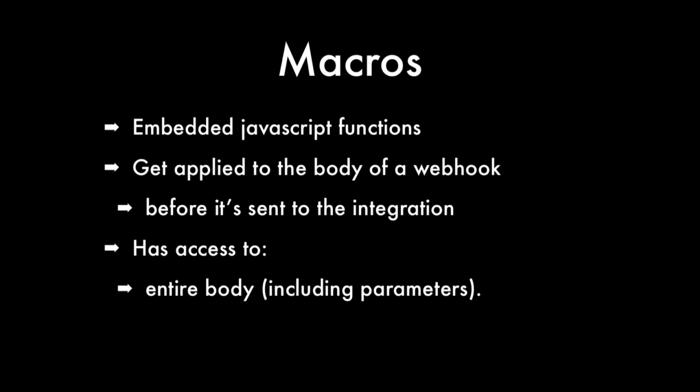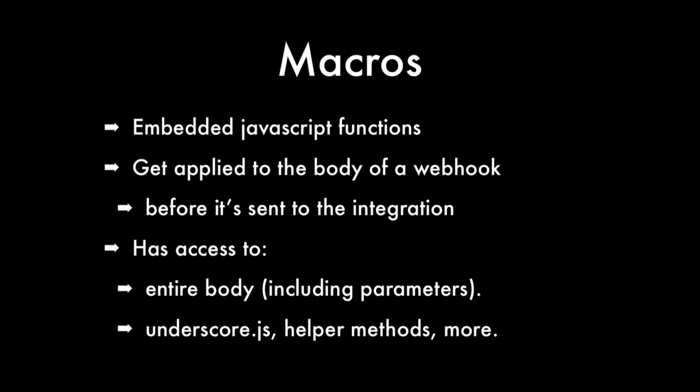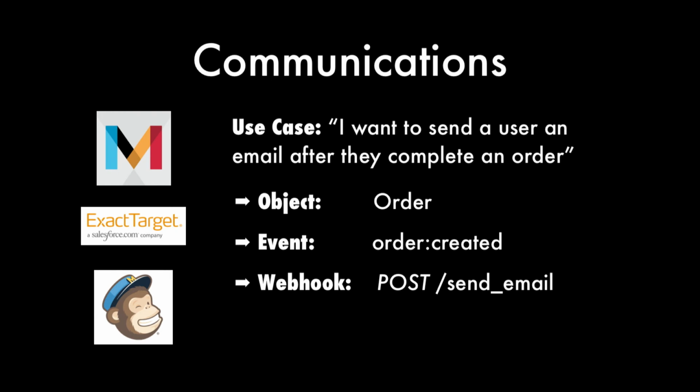And it has access to the entire body, including the parameter variables. And we also build in access to the underscore.js library, and we have our own little helper library, so to make writing the scripts pretty easy. You're not just using basic JavaScript.